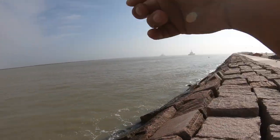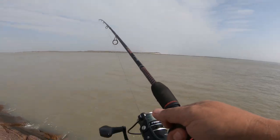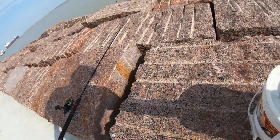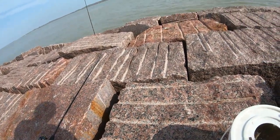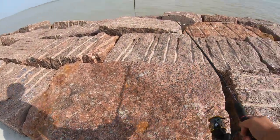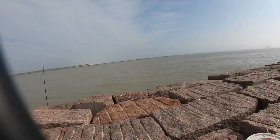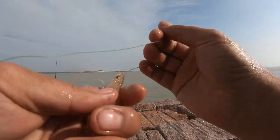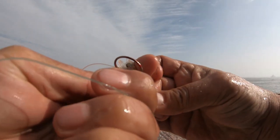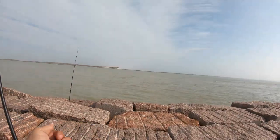See the dolphin going through? Man, if all else fails, we ain't gotta worry about having food. We got plenty of big shrimp in there. I'm ready to catch another drum. Here you catch almost everything, even kingfish, because you're in the ocean.